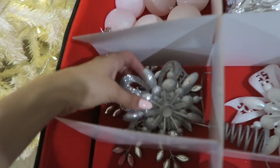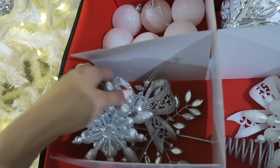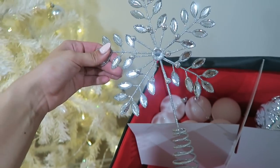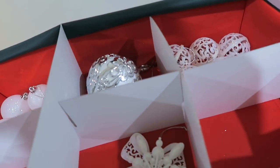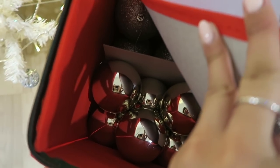I pretty much like to use a mixture of these normal round ones, and then I have a couple of extra looking ornaments. Oh, this is my Christmas star. It's not exactly a star, it's more like a, I don't know what you call that, but yeah, I'll put that on at the end. Underneath I have some bigger ones too, so I'll show you those when I get to those.